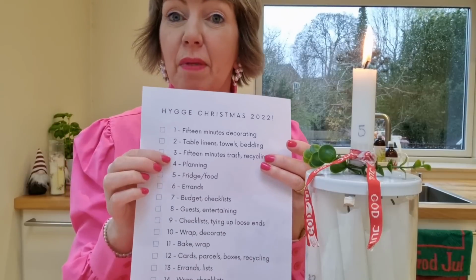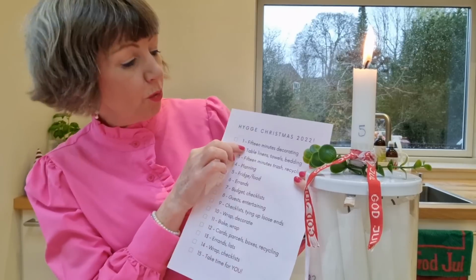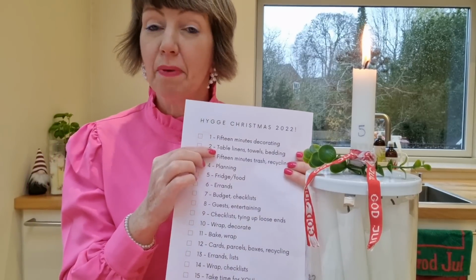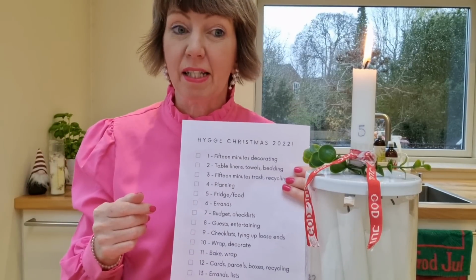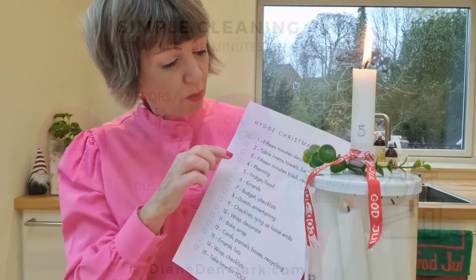So 15 minutes of decorating. Self-explanatory. Number 2, table linens, towels and bedding. Perhaps you've got people coming to stay, maybe you are staying with somebody else. Let's have a look at those.